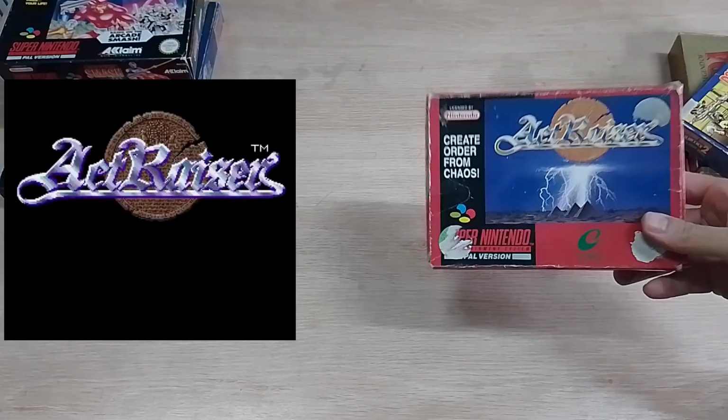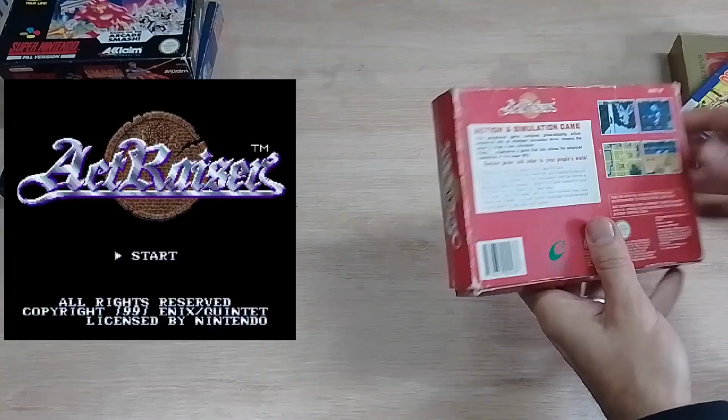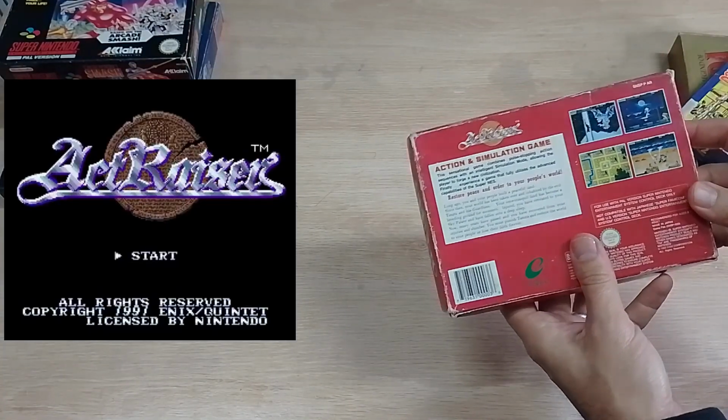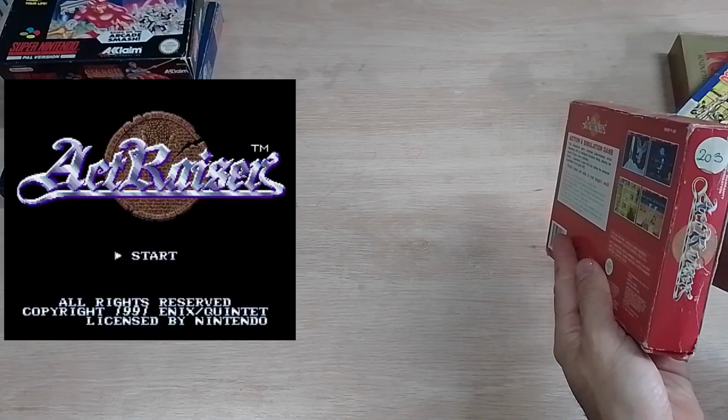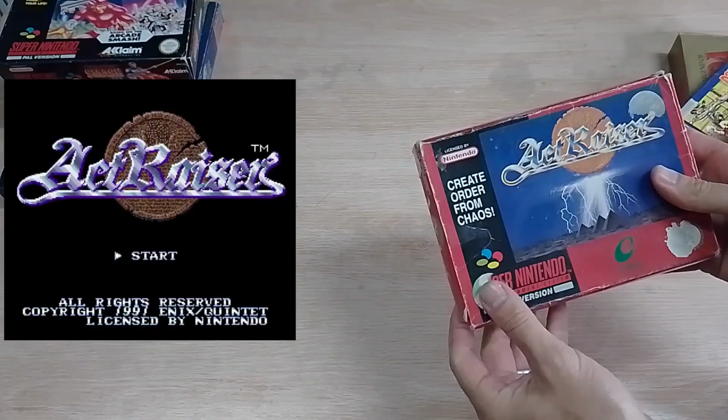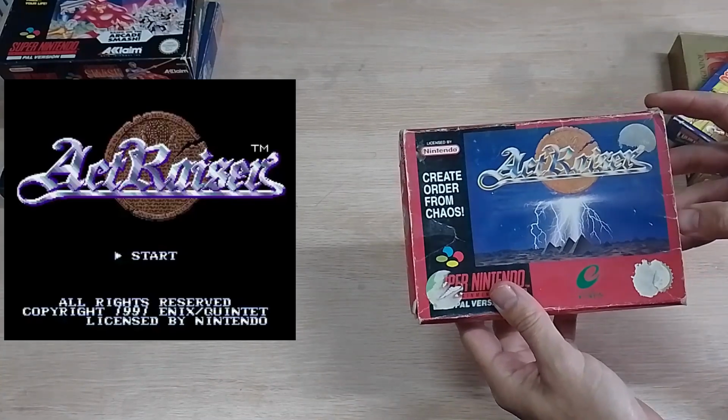ActRaiser. This is one that I bought from the UK off of eBay. My copy is beat up. It used to be some type of ex-rental. As soon as you see little stickers like that, and especially you can see it here, it's got box damage and everything.